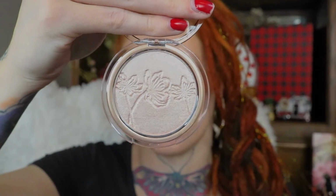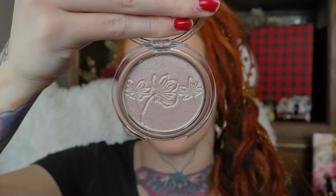So I also got to use this highlight from Catrice. It is the Supreme Rose Beam. It is so pretty. I really like this. I also got to try out this Catrice eyeliner. I am super excited. It looks so good. I'm so happy. I definitely need to pick up more Catrice products to try out.